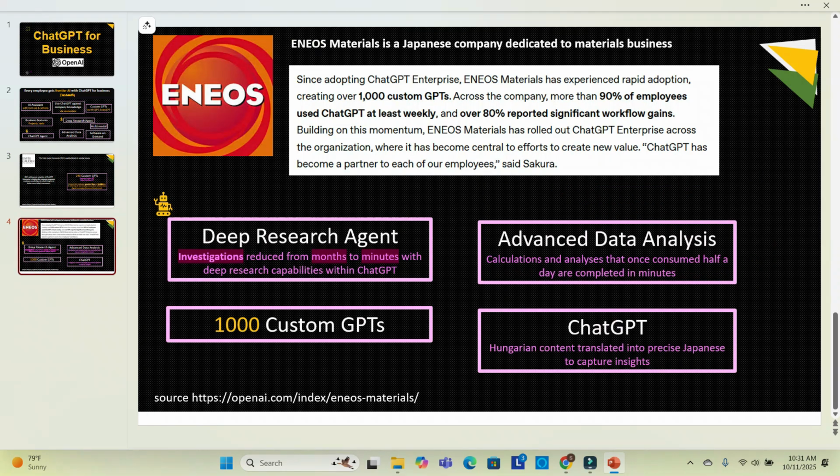Another example is this Japanese materials company. Now they are using a deep research agent for investigations, and it has reduced their time from months to minutes. This is very powerful. So you can supply this deep research agent with your own data, and it can do deep research against it for investigation purposes. Think about it. Very powerful.